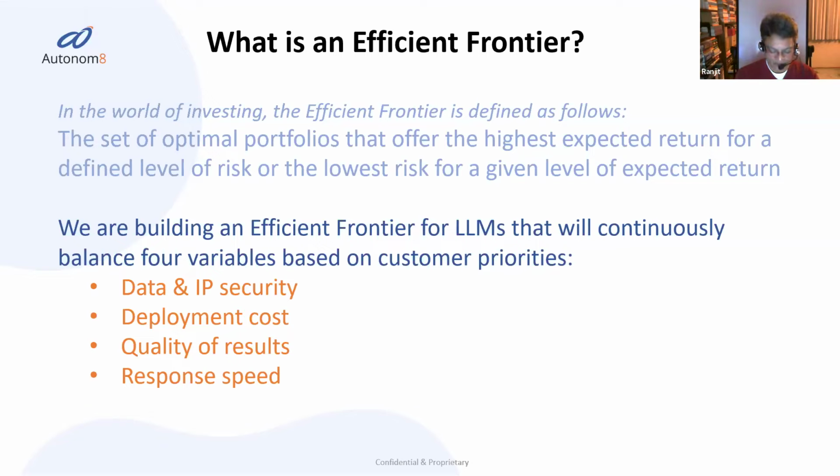Now we are taking the idea of the efficient frontier and applying it to using large language models. Some of the challenges around using LLMs are security, cost, quality, and speed. These are the four challenges that we've identified. And what we've done is we are building an adaptive framework that has access to multiple models that allow you at any given time to decide what's most important to you. If you decide that cost is most important, we can balance cost by using the models that will give you the highest quality at the cost that you prefer. So just like you have risk and reward being balanced in the world of investing, you have security, cost, quality, and speed being managed through this efficient frontier that we're building for large language models.